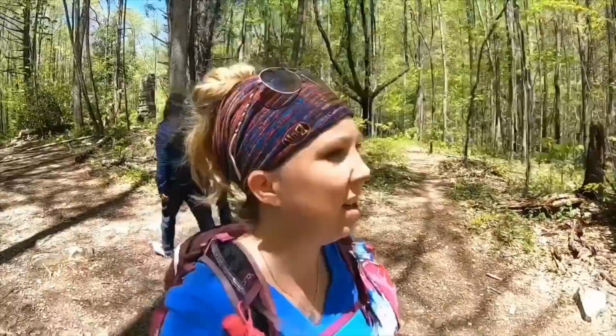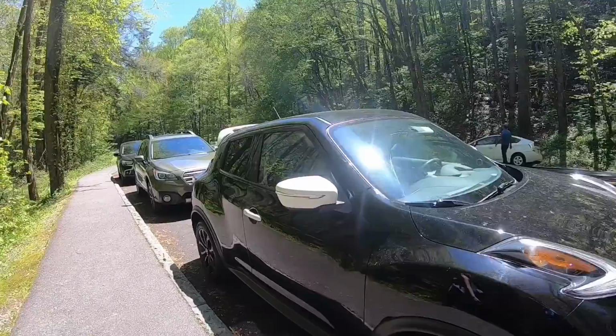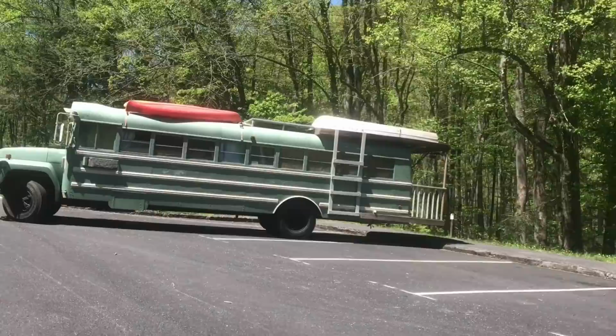All right, we made it back to the Black Pearl. The living light. They even got a porch. Look at that. Oh my God!